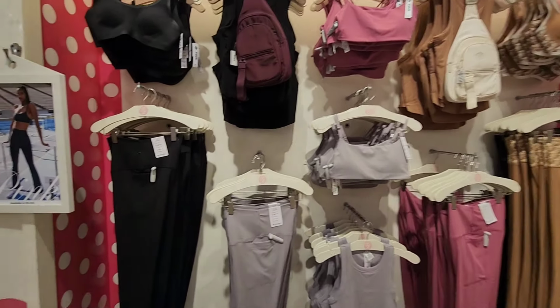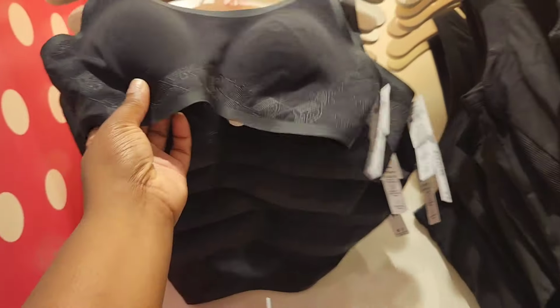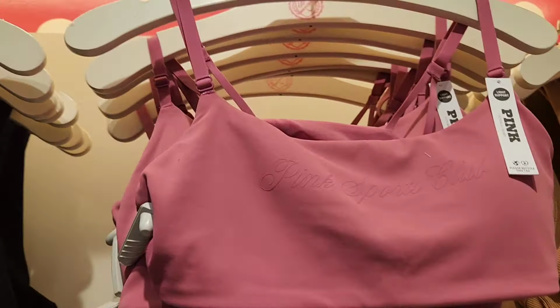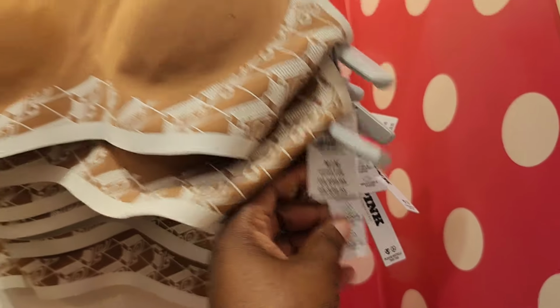At Victoria's Secret to see their new collections, but first I want to check out their clothing. In the pink collection, it looks like they have new workout pieces, and I am loving them, especially this tan and white one. I love the color contrast. That is going for $39.95.